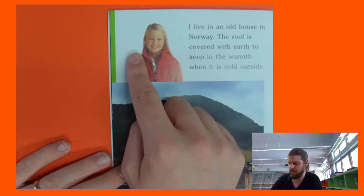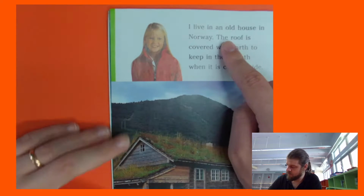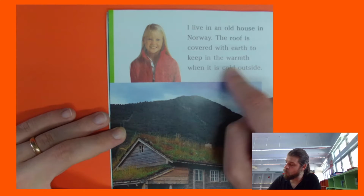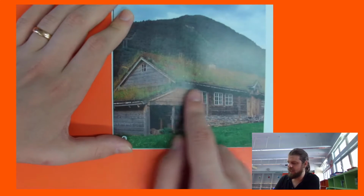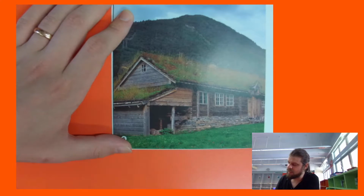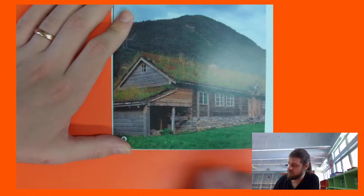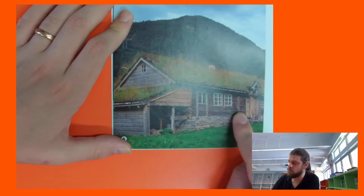So here's a little girl here, and she says, "I live in an old house in Norway. The roof is covered with earth to keep in the warmth when it's cold outside." So yeah, a lot of the old houses in Norway, in Northern Europe, look like this. I think nowadays they build houses very similar to the ones you saw in Australia. But in the olden days they would build them like this. And they use a lot of wood.